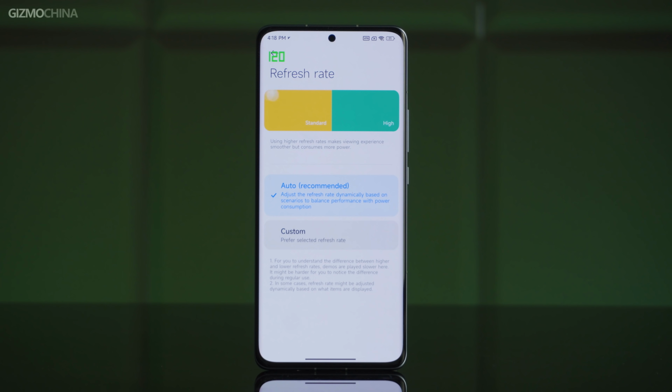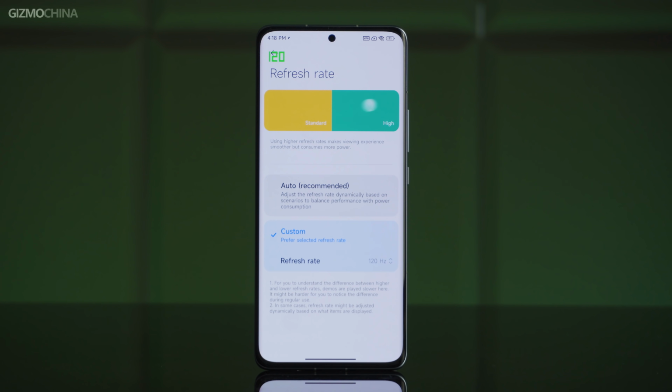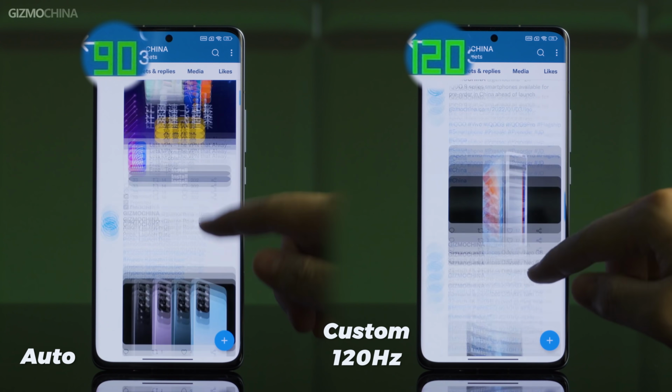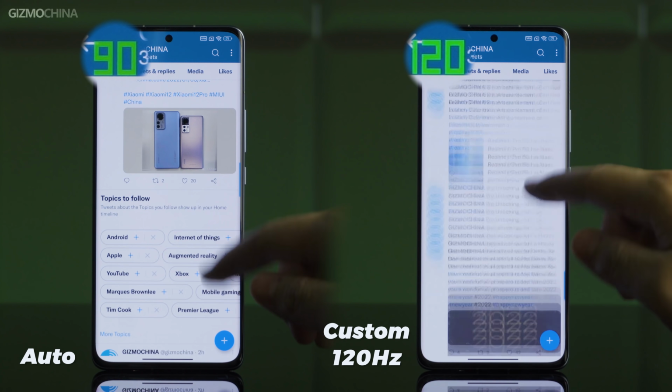I suggest you go to these settings to change the auto refresh rate to custom 120Hz, because some app systems will lock in 90Hz or 60Hz, such as Twitter. Open the custom 120Hz to achieve the highest refresh rate, and the screen still drops to 10Hz when it stops. You may be confused why the first generation LTPO like Oppo Find X3 did not feel much power saving. Because the first generation, no matter what you are doing, can only use 60Hz and 120Hz, 2 gears. And the second generation has 6 gears.